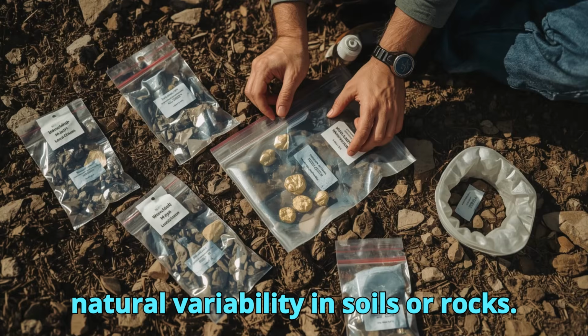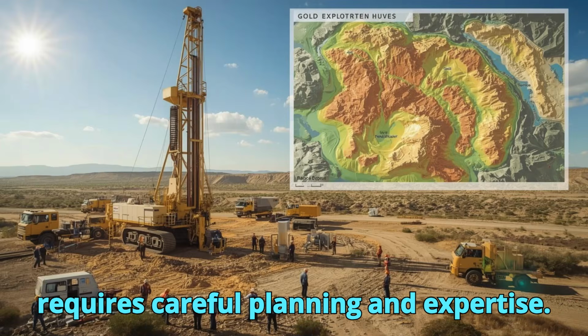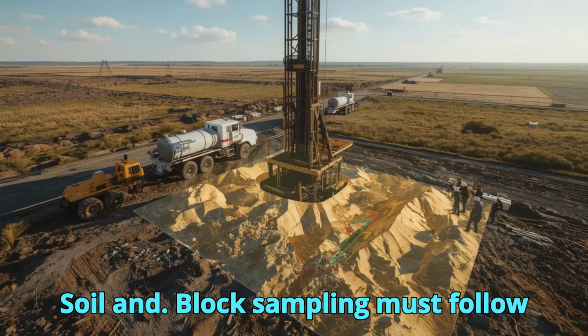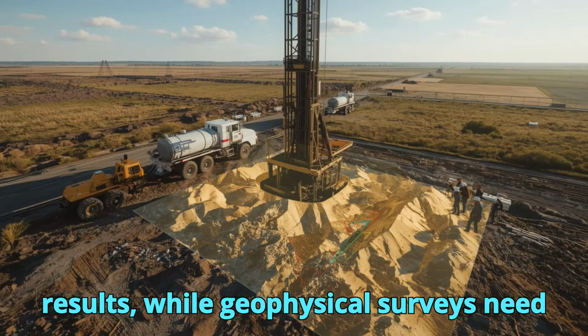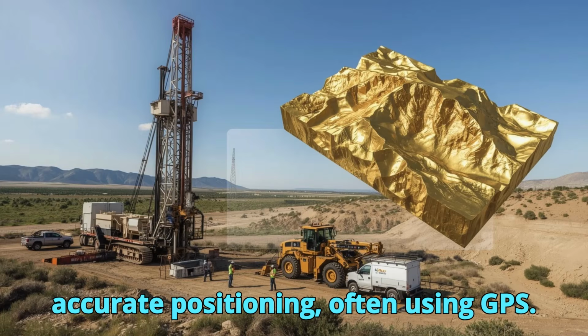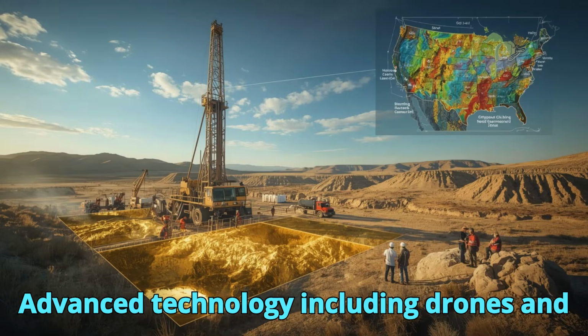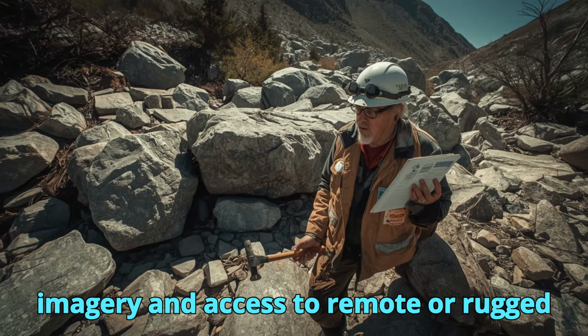Field implementation of these techniques requires careful planning and expertise. Soil and rock sampling must follow strict protocols to ensure representative results, while geophysical surveys need precise instrument calibration and accurate positioning, often using GPS. Advanced technology, including drones and remote sensing, can enhance geophysical surveys by providing high-resolution imagery and access to remote or rugged areas.